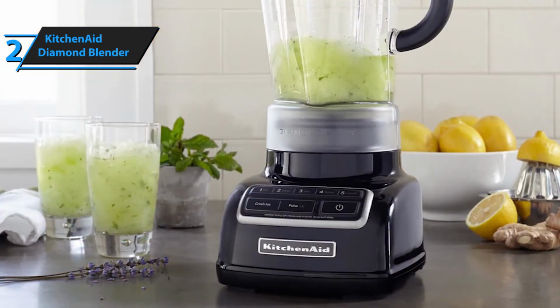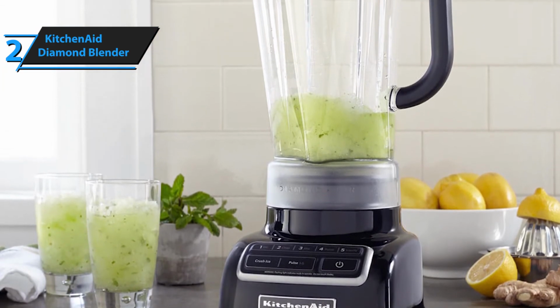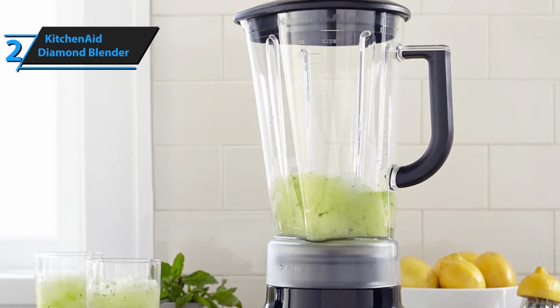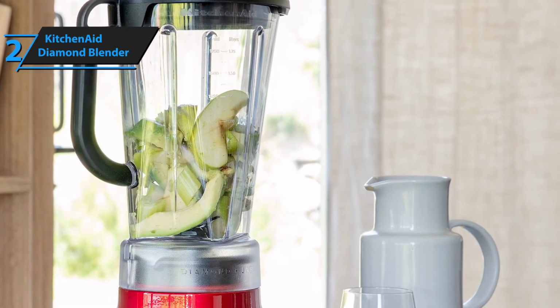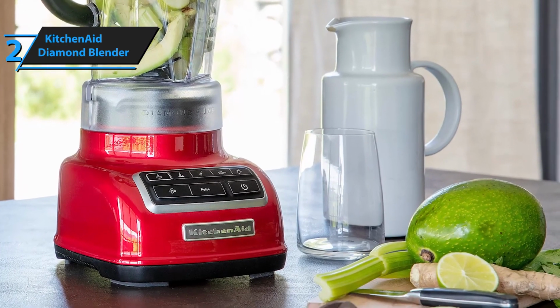The only thing that you might not like so much about KitchenAid's Diamond Blender is its price tag. Namely, it costs slightly more than average, but without any shadow of a doubt, it offers substantially and incomparably more than any mid-price blender. It looks great, it's built like a tank, it's incredibly fast, and it's one of the finest blender models you can find on the market in 2020.